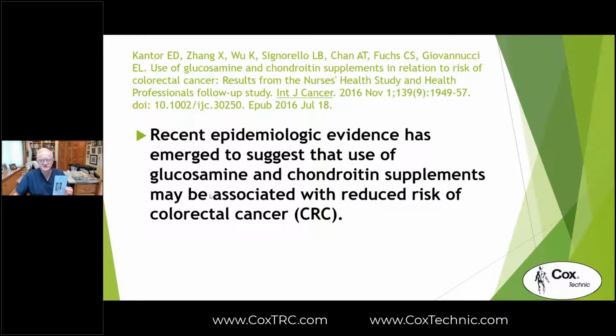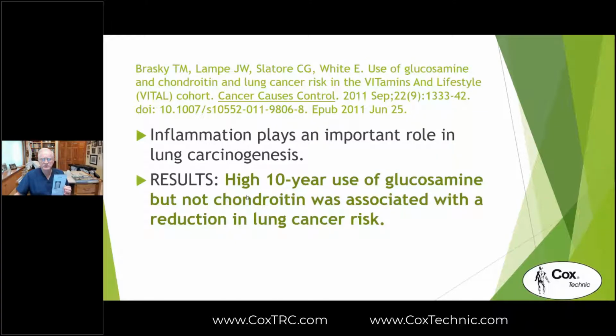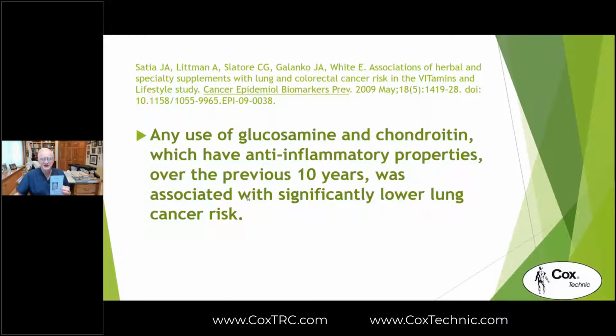Evidence emerged to suggest that glucosamine and chondroitin sulfate have been associated with reduced risk of colorectal cancer. This paper by Cantor in Cancer Causes Control: persons reporting the use of glucosamine and chondroitin 4 days a week for 3+ years had a non-statistically significant 45% lower cancer risk than non-users. Inflammation plays an important role in lung cancer. Saudi wrote, any use of glucosamine and chondroitin, which have anti-inflammatory properties, over the previous 10 years was associated with significantly lower lung cancer risk.